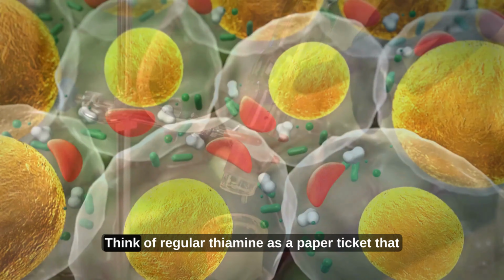Here's how it works in the body. First, benfotiamine is converted into active thiamine inside your cells. That active form powers enzymes that move sugar through clean pathways, so you make energy instead of sticky byproducts. Second, by supporting an enzyme called transketolase, it nudges glucose toward the pentose phosphate pathway. That pathway makes NADPH, a helper molecule that your cells use to recycle antioxidants.